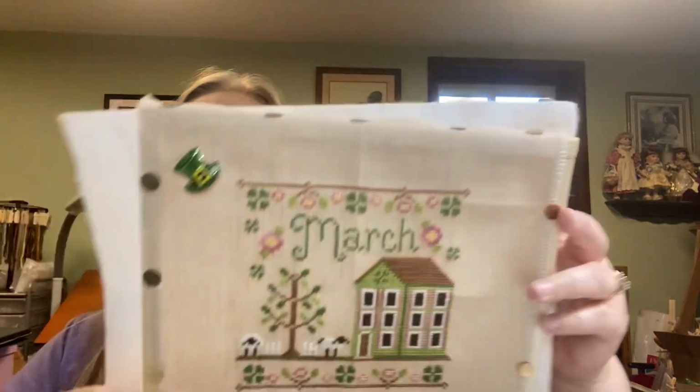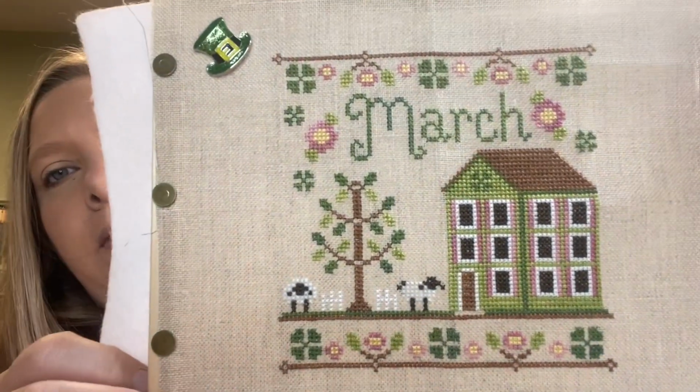So since my last video, I did have a finish. So I talked about the new rotation I wanted to try. There was a small category WIP that I was going to work on, and that was my March Cottage from Country Cottage Needleworks. And this was in my smalls, and I was able to get that completed. So there's my finish.